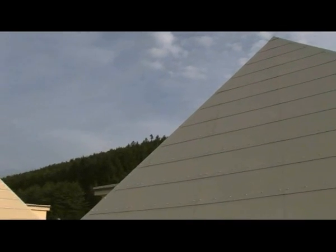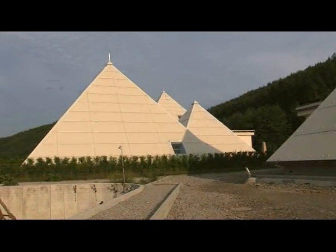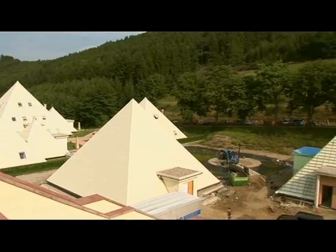The Sauerland Pyramids in Lennestadt, Meggen. As part of the second construction stage, the Sauerland Pyramids Galileo Park is being built here. One of the park's attractions will be a large fish pond.